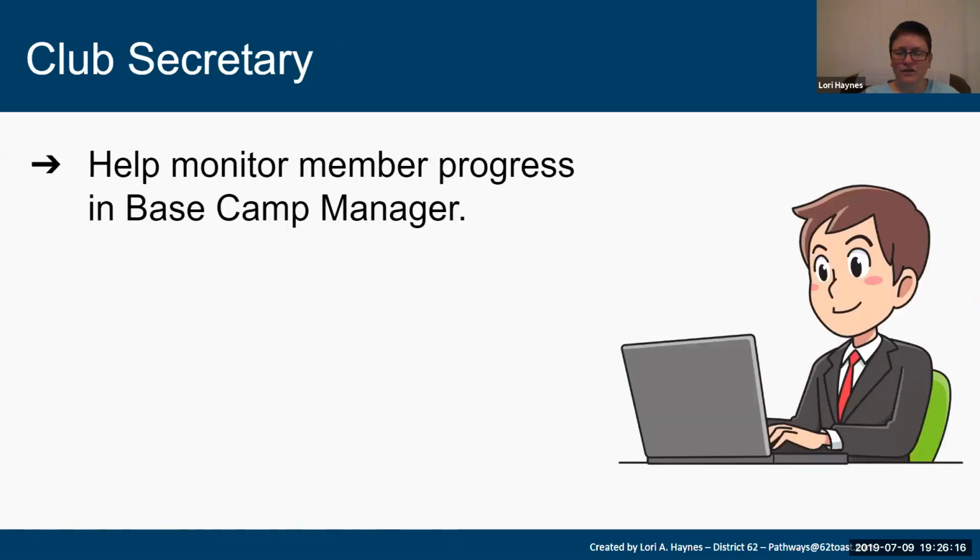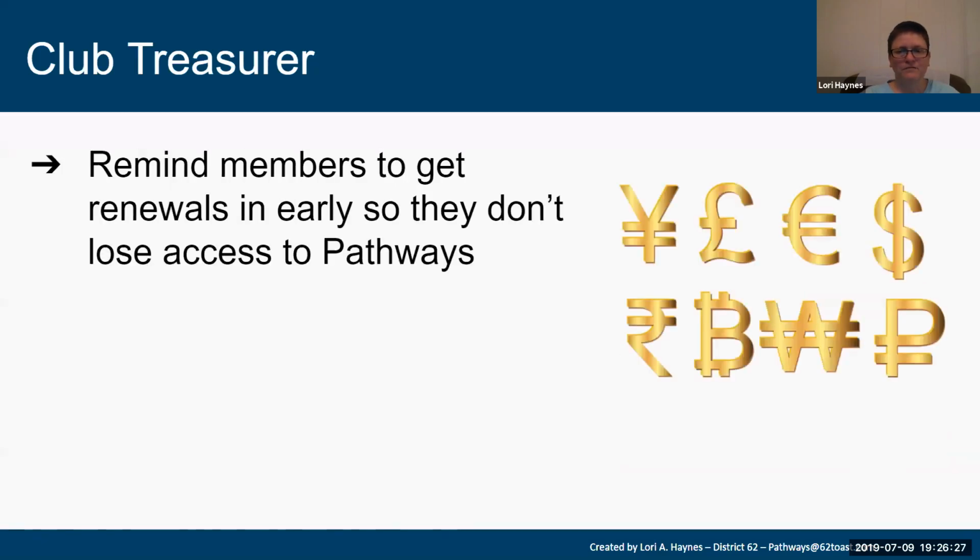If you're the club secretary, you're also a Base Camp manager, so you can help the president and VPE monitor member progress in Pathways. Even the club treasurer has a role. You want to remind members to get those renewals in early so they don't lose access to Pathways. We'll have renewals coming up soon at the end of September. And if they don't have their renewals in, they won't be able to get into Base Camp to access their path.